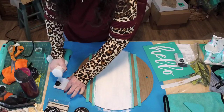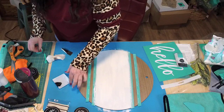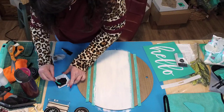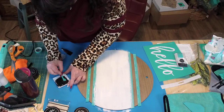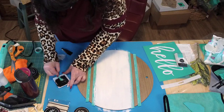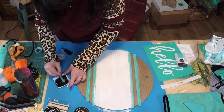Okay. So let's just add some water and mix that paste into a paint. And I'm going to mix it until it's nice and smooth, no chunkies.